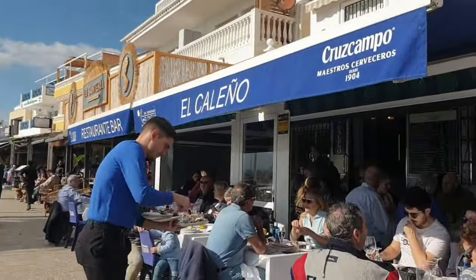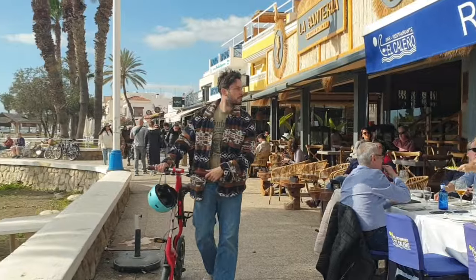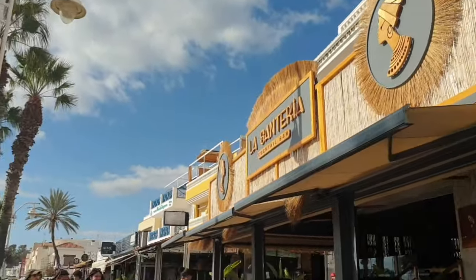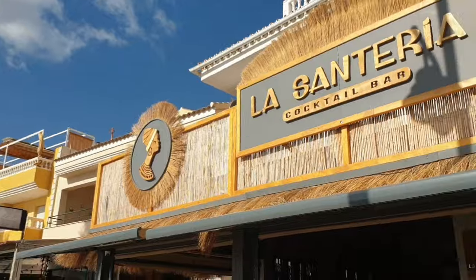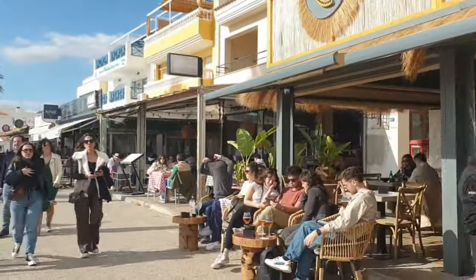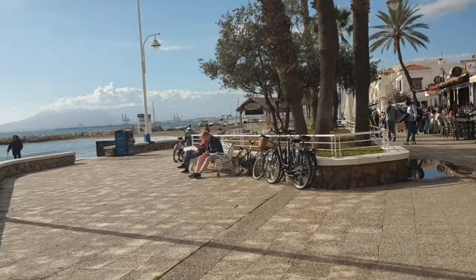El Calino. Look, it's full up. All the tables are full. Where can you sit down here? You can't sit down here for a meal. We got La Santeria. It's a bit empty here. This looks quite nice. It's a bar, is it? People got some beers. Lots of people walking along. More palm trees, bicycles, benches, seats.